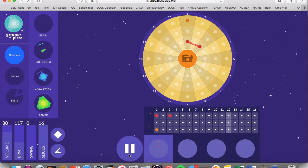Interesting. In beat two, there's one sound in the middle circle. That's the snare drum. And there are still two sounds on the hi-hat. Nothing on the kick drum. Sounds like this.